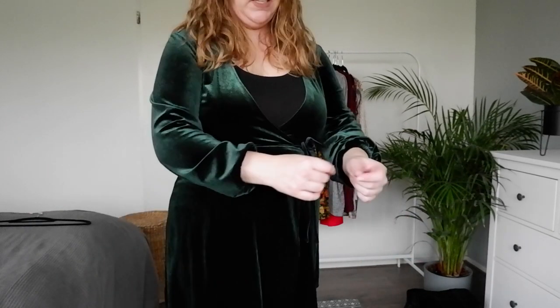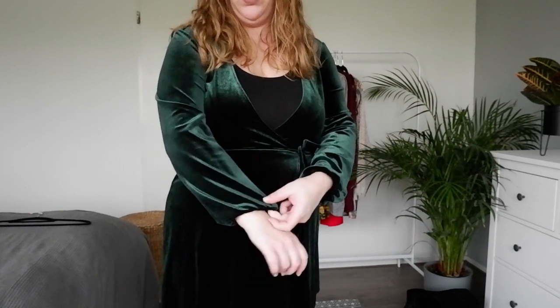Dress number seven is this, again, Zara number. It's a velvet emerald green dress. So this is definitely a holiday party item for me, for sure. If I go out to dinner or something like that, more of an occasion wear kind of thing, but still casual enough that I can make it work in many different occasions. It is a bit shorter than what I normally go for. It's still an okay length, but not something I will wear casually teaching, if you know what I mean. And it's got a nice deep V.